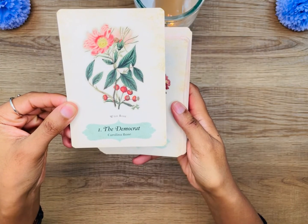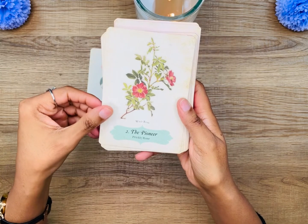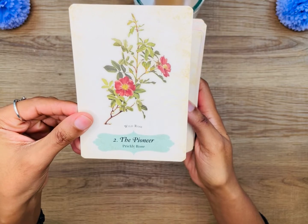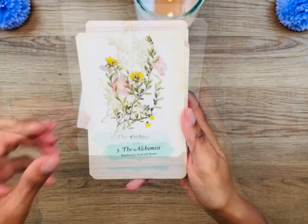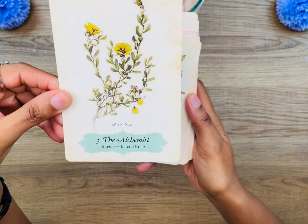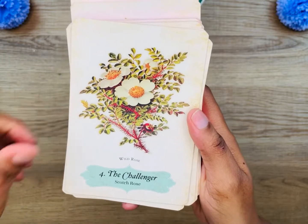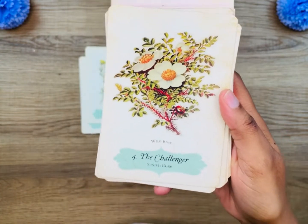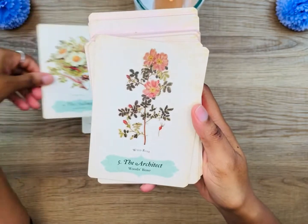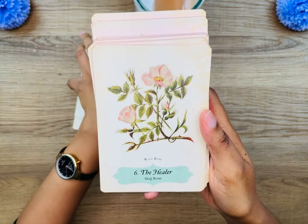We have the Democrat, number 1, in the wild rose category. Carolina rose, beautiful. We have the Pioneer, prickly rose. Look at that. We have the Alchemist, Barbary leafed rose. Interesting. We have the Challenger. I hope you guys can see. We have the Challenger, Scotch Rose, the number 4. The Architect, Wood Rose, the number 5. Ooh, 6, the Healer. Beautiful.